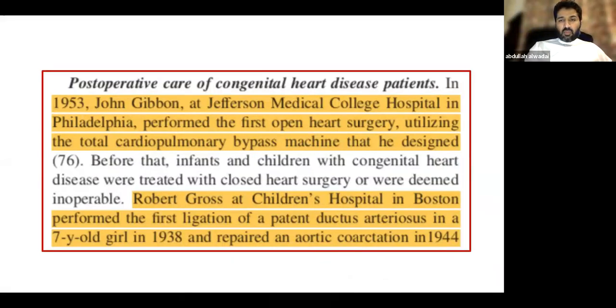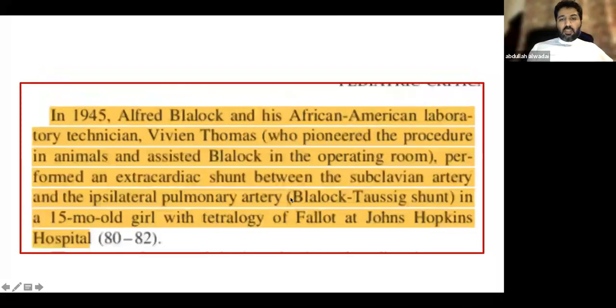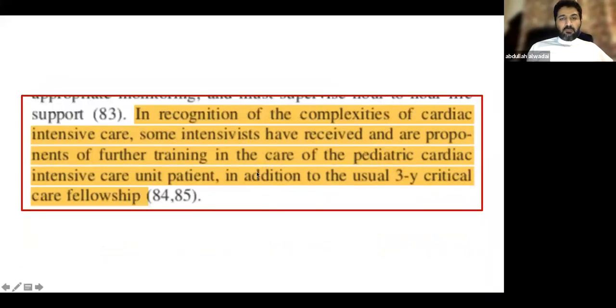Particularly about cardiac, because we are in the cardiac chapter, the need for post-operative care for congenital heart disease started from the first time that cardiac surgery was done in 1953 using cardiopulmonary bypass. Although before that, in 1938, a PDA was ligated and an arch was repaired, the first real cardiac surgery was in 1945 with the BT shunt. Then after that, cardiopulmonary bypass surgery was started, and the need for a specific cardiac ICU was established at that time.